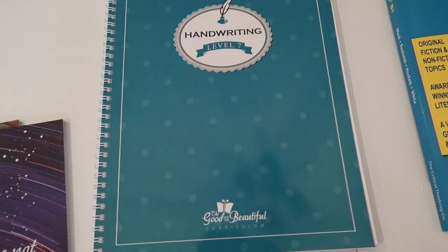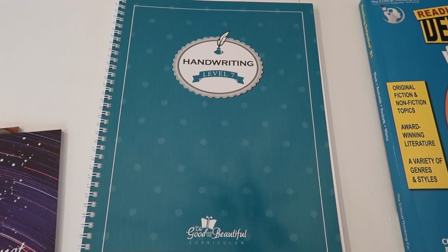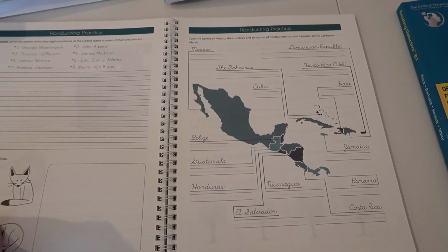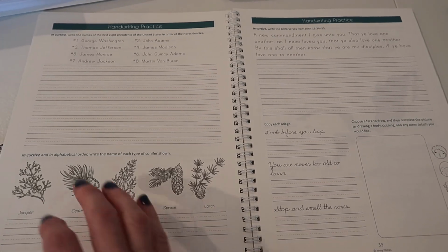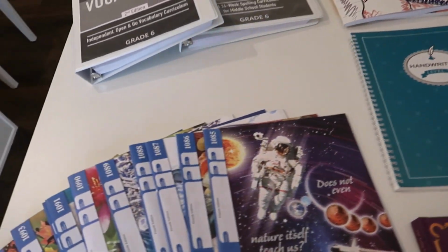For handwriting, this is the last level of The Good and the Beautiful's handwriting. This is level 7. She's finishing up level 6 right now. And like I said before in other videos, I think cursive is a dying art that everybody should know how to do. And so she's worked through all of their handwriting levels up to this point, and so this is level 7. She'll be doing that one.